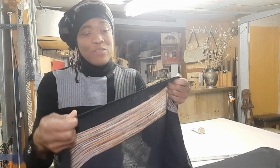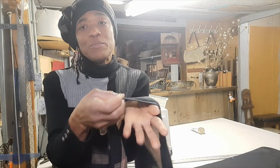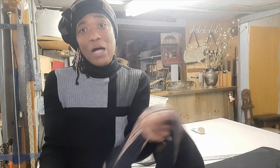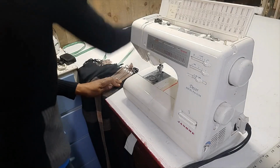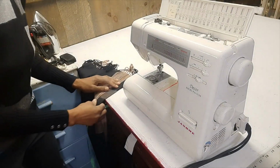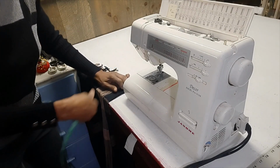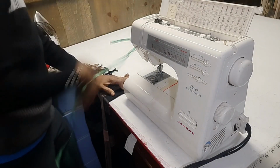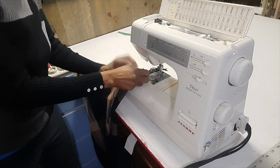So let me go ahead and stitch the 1 inch pocket, and I'm not doing a double hem because I don't have a lot of fabric to work with, plus this end and also this end is already finished, so I won't even be putting a hem on the bottom. I'll just be putting a hem at the top. So let's get that done. There we go. It's gonna be 1 inch, 1 inch, 1 inch, 1 inch.